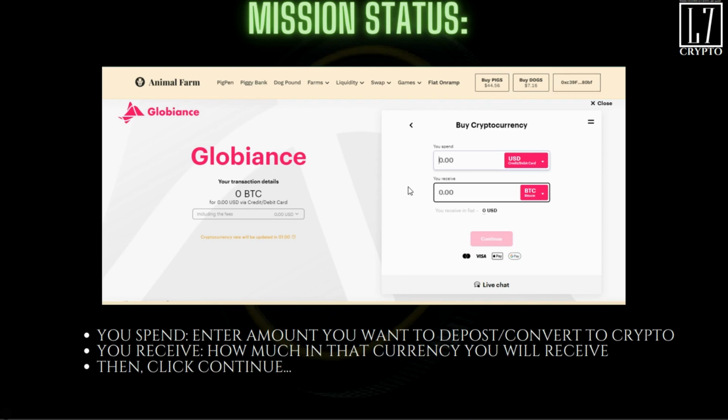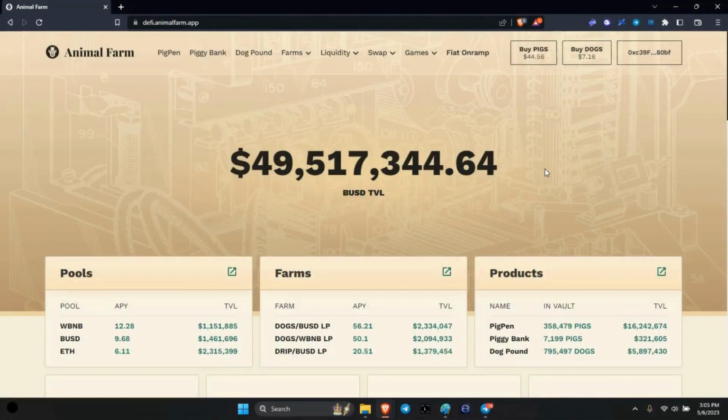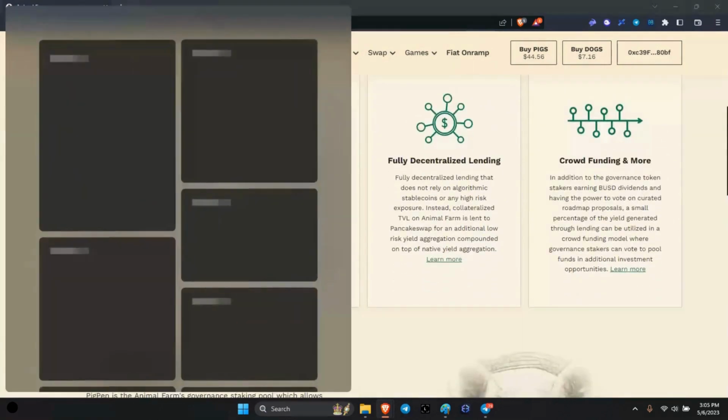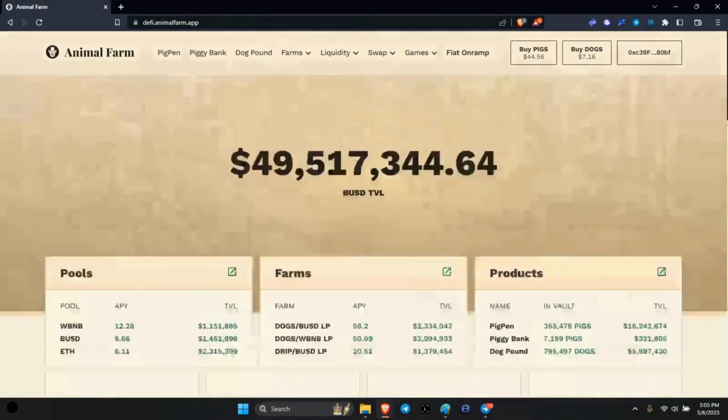You know what? Let me go do the video. Let's go so you can see it in action. Legends, this is going to be our walkthrough. So we arrived at the Animal Farm. This is the landing page. Of course, you can see here the TVL, the pools on the farm, and a little bit of information. Like I said, this is the page.